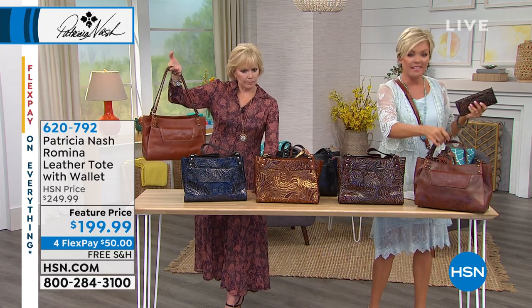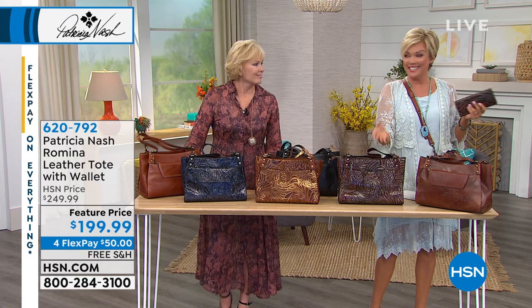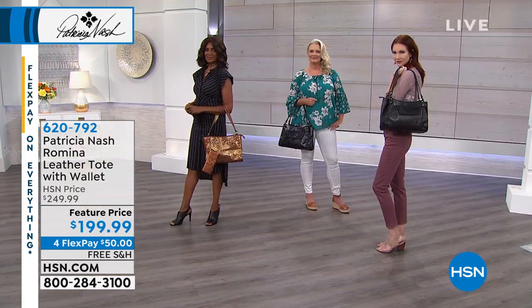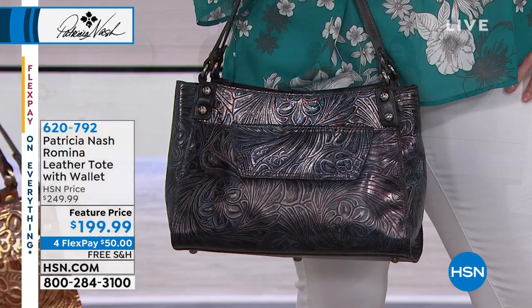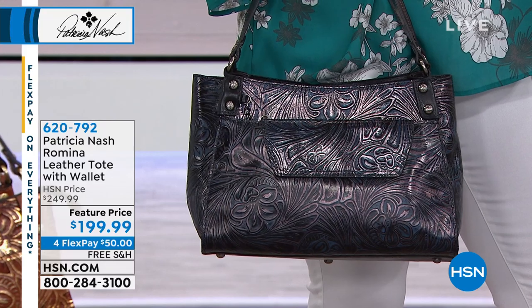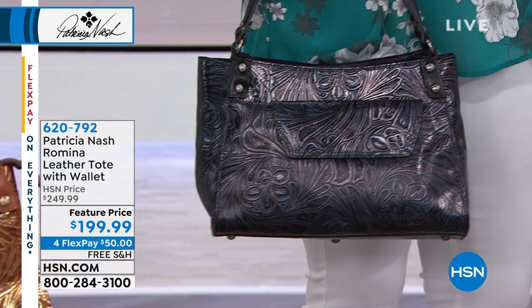The tan metallic. And the laser map. So again, this is $50 off today. This is a fun bag. And again, this is an exclusive, right? It is. Yes. And look at how it's a punctuation mark at the end of that sentence, meaning it completes that outfit, doesn't it? Yeah, it does. It looks great on the models. What a fantastic pop of color.